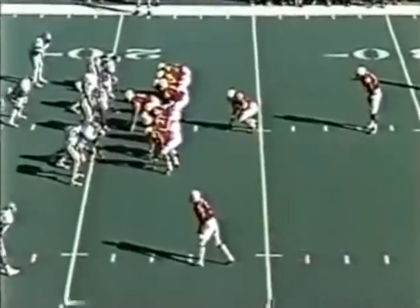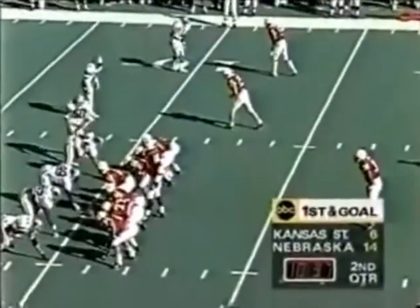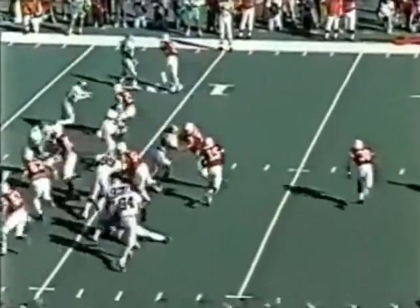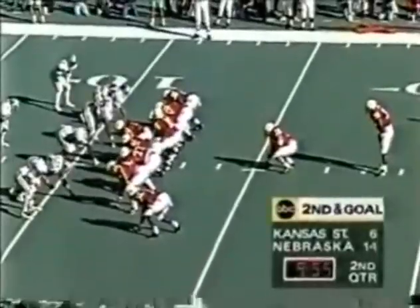Backside of the eye. Schuster and Green. Schuster, the fullback. Little confusion right now by K-State's defense. They're a little out of position. Nebraska lining up with 2 tights. Bedrell in the slot. Frazier on the option. Pitches to Green, and that time they played it nicely. Backside of the eye.